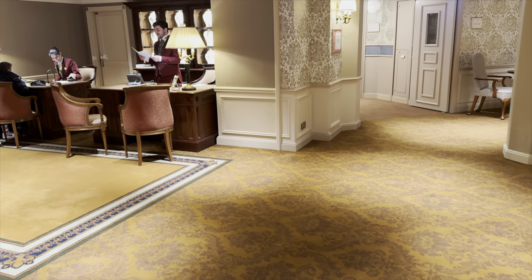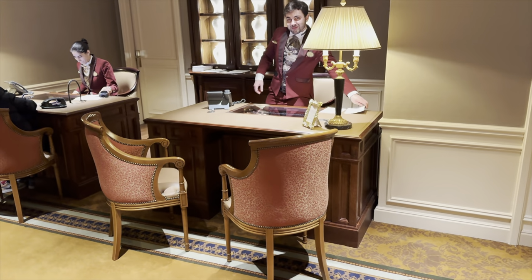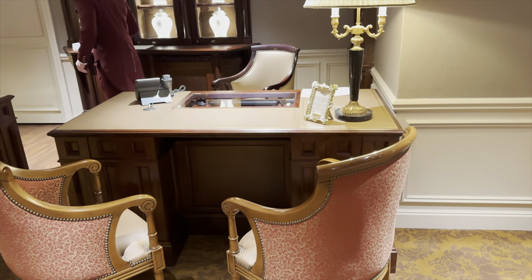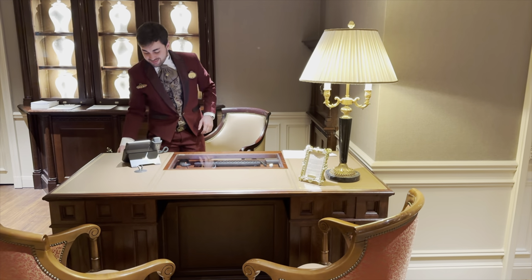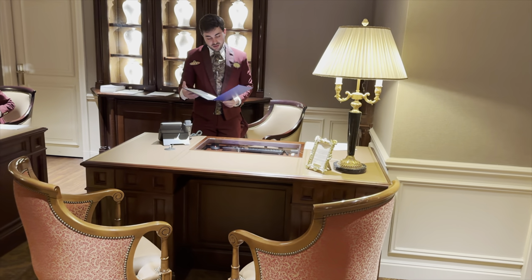So this is your private reception desk. You can just check in here, very quiet, getting all the information you want to have about the hotel, and they are here 24/7. Of course, you can reach them by phone or just hopping by over here.